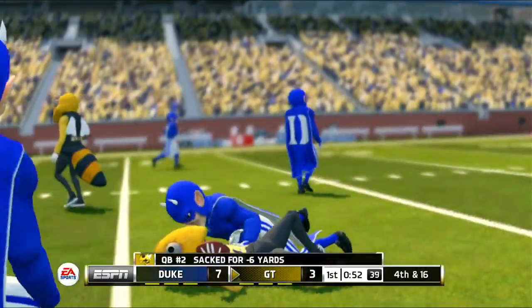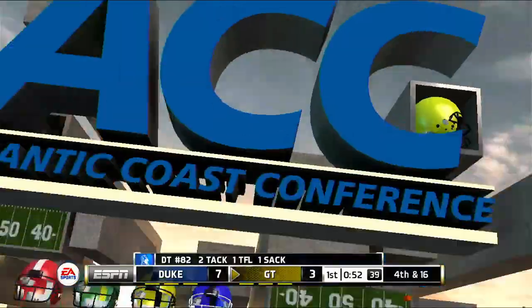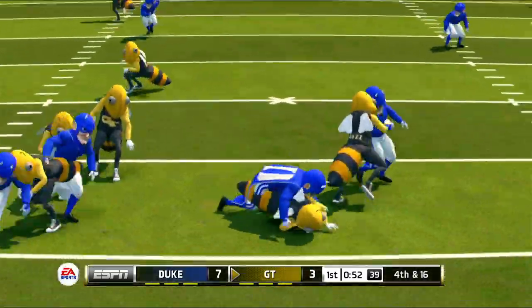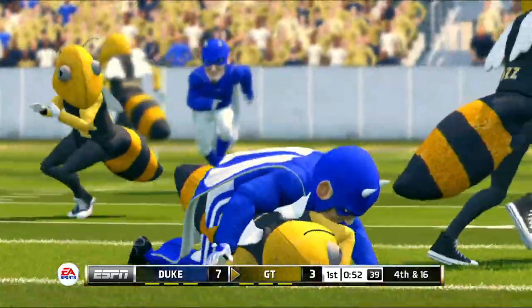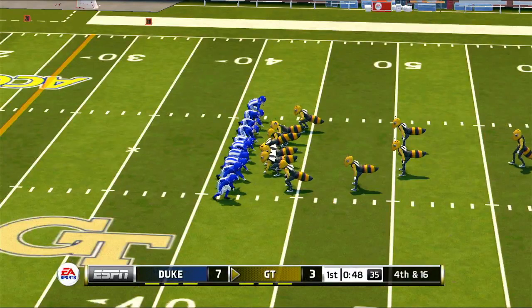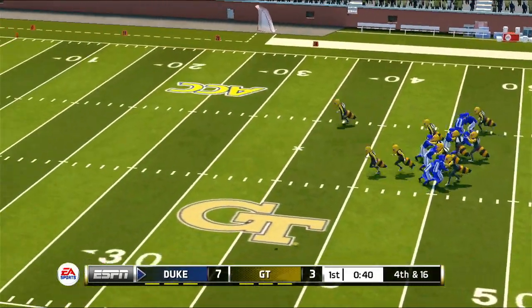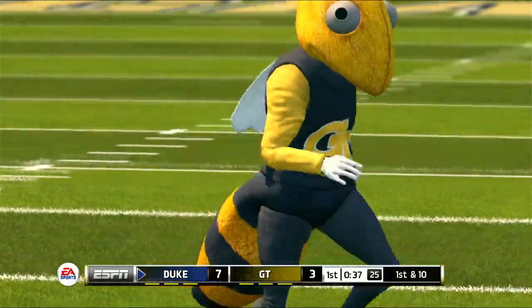Sack. Well, that time the big fella got home and came up with a sack, but credit the call by the defensive coordinator there with the blitz. The offensive linemen were occupied with those linebackers, and it freed up the defensive linemen to make that sack. Fourth and long here after the sack. It looks like they're going to go after this punt. Oh, excellent punt. This one's going to be down in the end zone for a touchback.